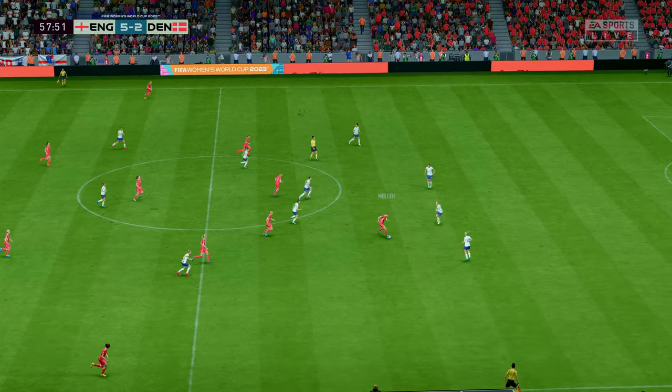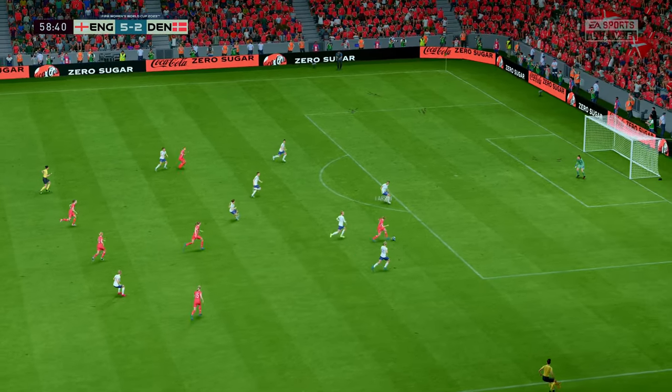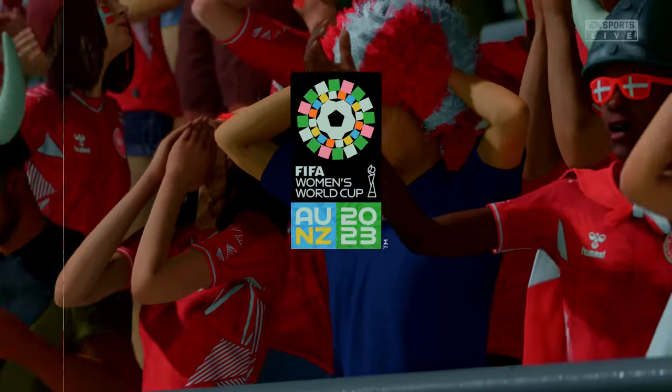Sofia Junge Pedersen. Harder. Stina Larsson. Oh, big opportunity. Well, she's gone for power and she's nearly found the net.